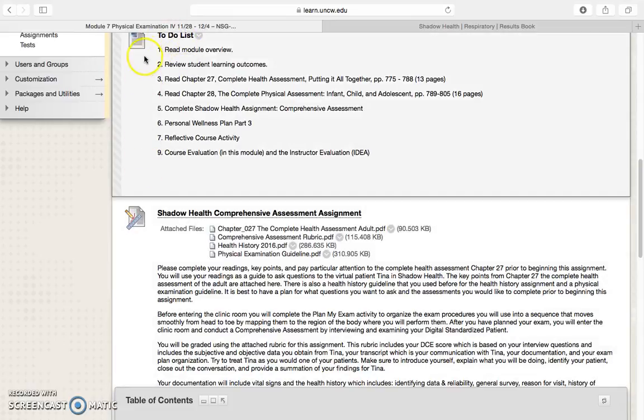You do have a to-do list here. We would like for you to essentially read chapters 27 and 28. Also, you will be completing your personal wellness plan part 3. That is the assignment that is actually graded. Now your parts 1 and part 2 were simply pass or fail, but part 3 is where you put your entire personal wellness plan together, and this is where you receive your points for this assignment in its entirety.